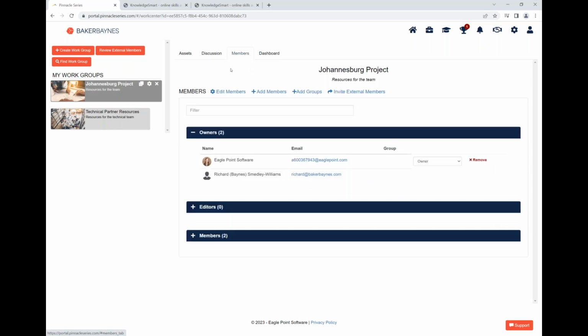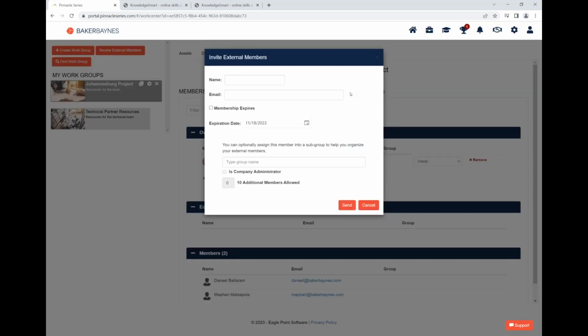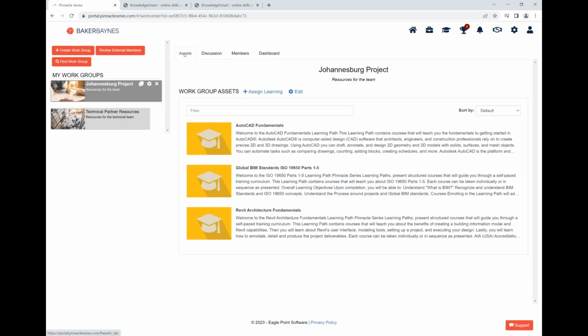members of the group. On the members tab is where we can add or remove users. I just wanted to point this out because we do have the ability to invite external users into work groups as well. So let's say this was a work group created for a project team. You can invite any consultants, contractors you also have working on that project team. They would have access to anything we add to the asset tab. So any materials, whether it's learning, documents, videos, but not all of Pinnacle Series. So it's kind of a way to lock down some visibility here as well.